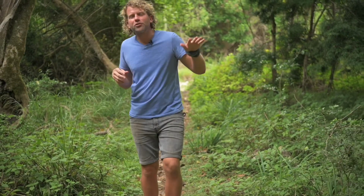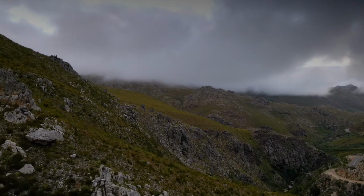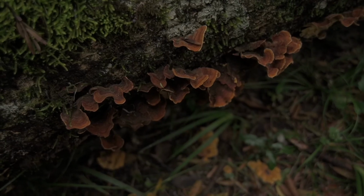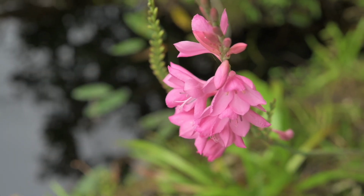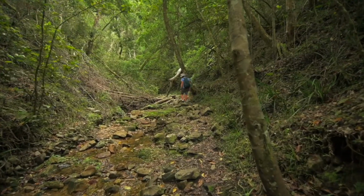If you go more south towards Cape Town, you're next to the cold Atlantic Ocean, and that causes that area to be winter rainfall, meaning it's really hot and dry in summer and cold and wet and windy in winter. And here in the easternmost reach of the fynbos, the climate is mild, only second to Hawaii in the world. That means that our temperature hardly ever goes below 10 degrees or above 28.